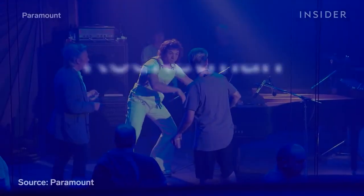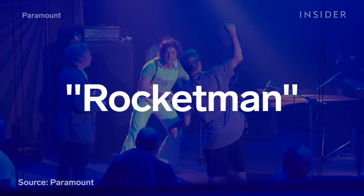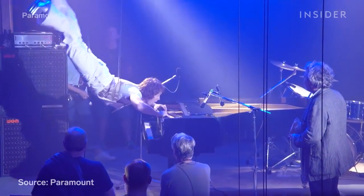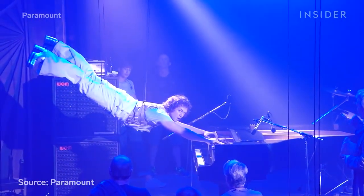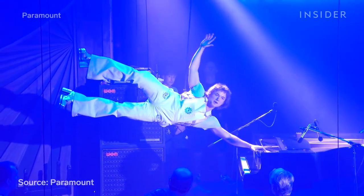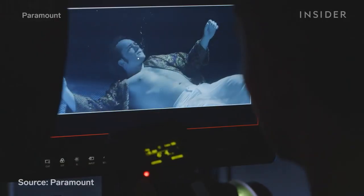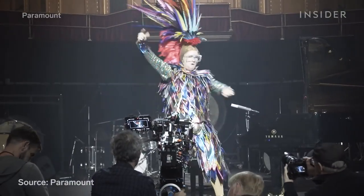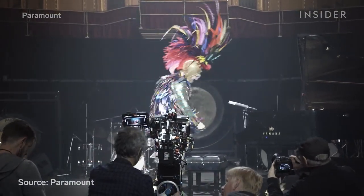Practical effects didn't die in 2019. In fact, they flourished. For the surreal musical numbers in the Elton John biopic Rocketman, actor Taron Egerton was lifted by wires when he plays Crocodile Rock at the Troubadour, and he actually did another scene completely underwater. The actor spent months learning to sing and perform just like Elton for the role.